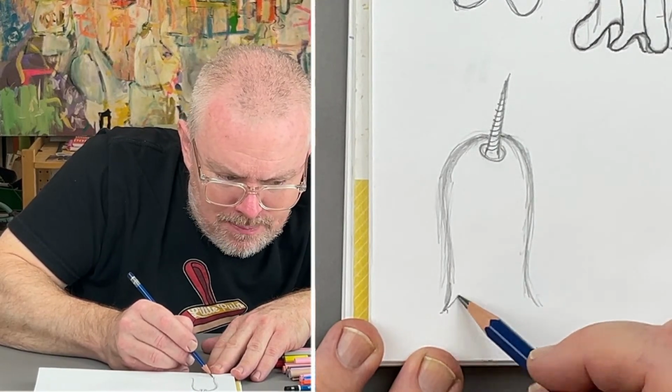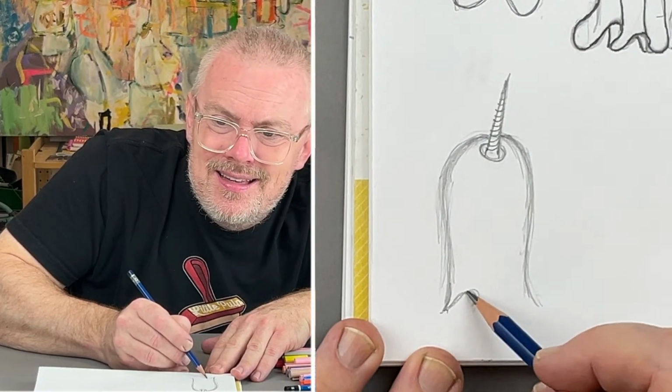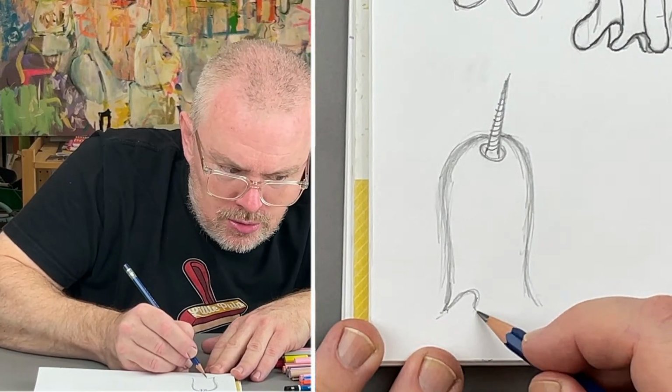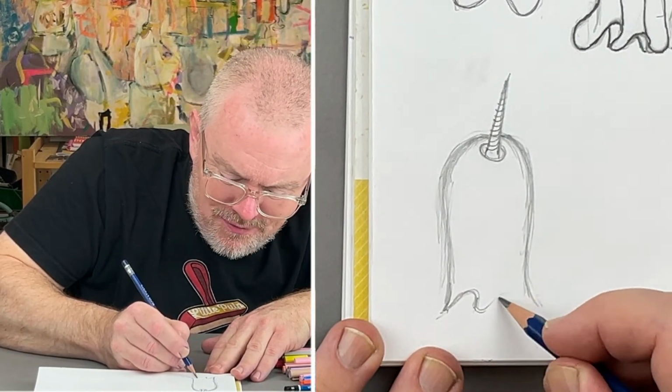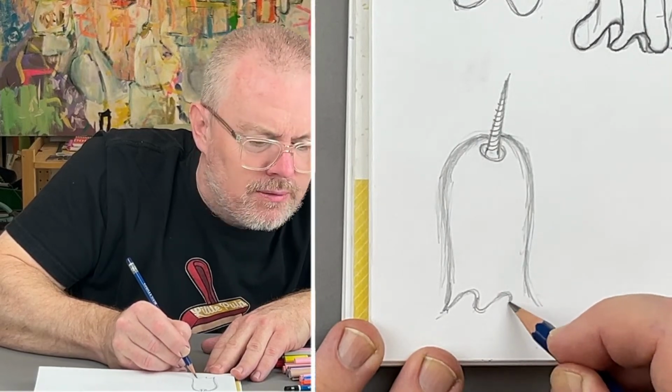Watch, you're going to come up and you're going to make like a, can you see that? You're doing this sort of thing. And then you're going to do it again, but maybe a little different, like this. You see what I'm doing? It might not look right yet, but it's okay. It might never look right, but that's fine.